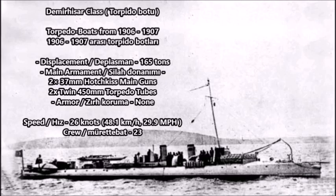and that is the Demir Hisar class of torpedo boats that were constructed in France between the years of 1906 and 1907. This class consisted of four vessels, the Demir Hisar herself, the Sultan Hisar, the Serif Hisar, and the Hamabad, which were all constructed in France by the French Schneider Company between 1906 and 1907, and they were all transferred to the Ottoman Navy in the same year of 1907.